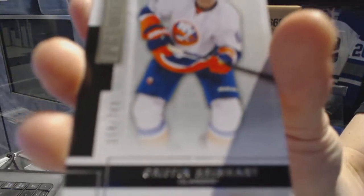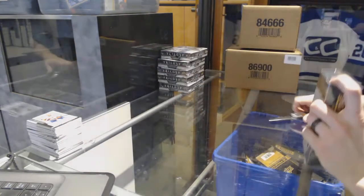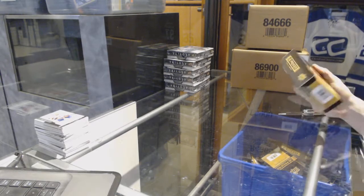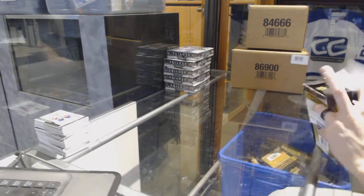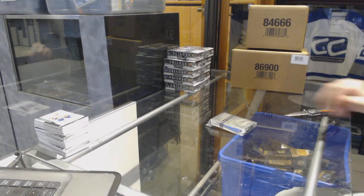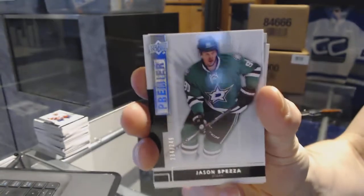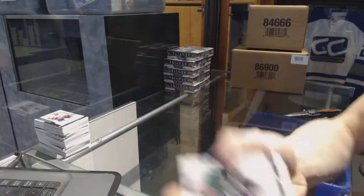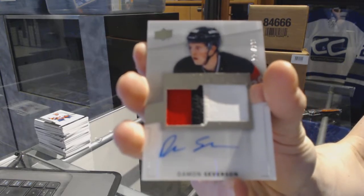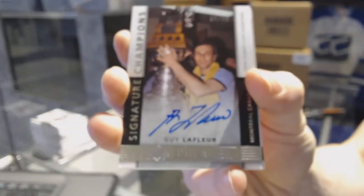And we've got a base rookie number 249 for the New York Islanders, Griffin Reinhart. Griffin Reinhart. All right, on to box five to finish it off. Base card number 249 for the Dallas Stars, Jason Spezza. Jason Spezza. We've got a three-color rookie patch auto number 299 for the New Jersey Devils, Damon Severson.